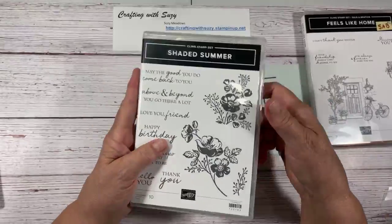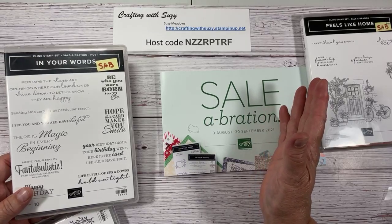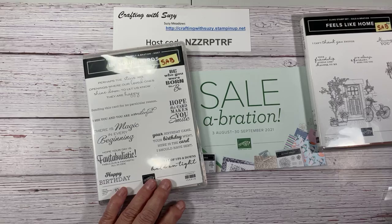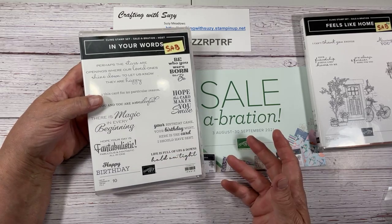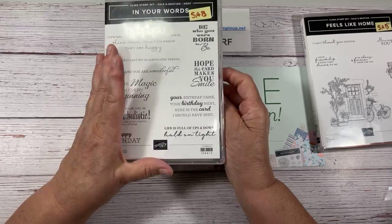Okay, and the last thing I want to show you, thanks for hanging on. Like I said, I didn't buy everything. I bought plenty. I put in a couple pre-orders. But this particular stamp set, what they're doing this year is if you have a party or a group of you get together and you spend $300, the hostess can get this one free.